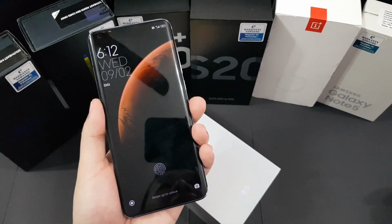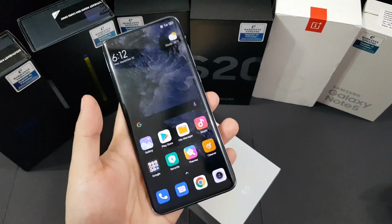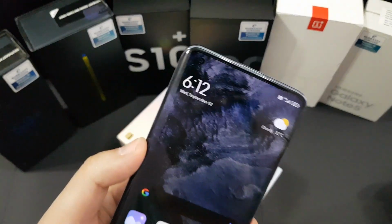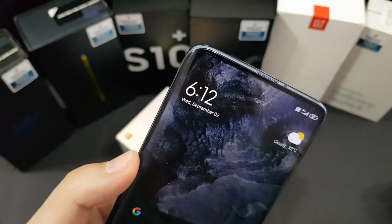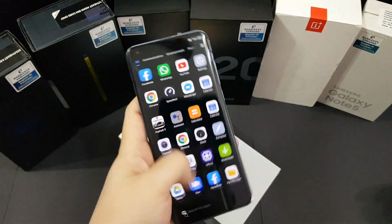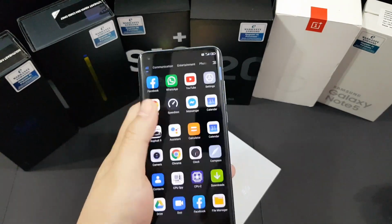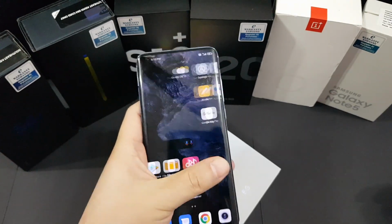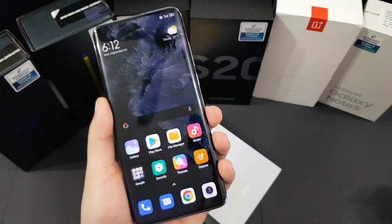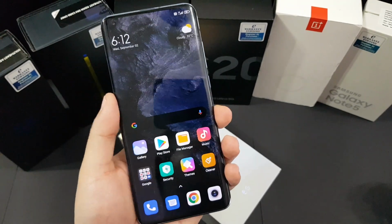So let's get started. The first one would be it has a stunning 6.67 inch Super AMOLED Full HD Plus screen with a very small punch hole 20 megapixel selfie camera, and it has a 90 Hz refresh rate which makes scrolling and app opening very smooth. After I updated this phone to the latest MIUI 12, it becomes more and more smoother.